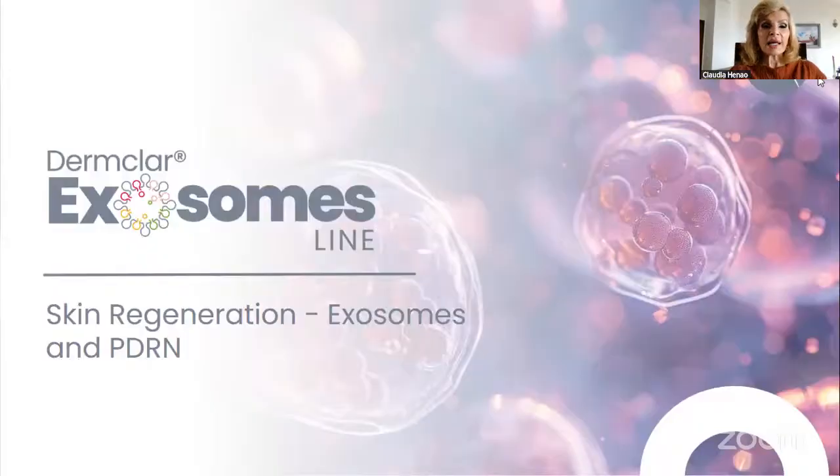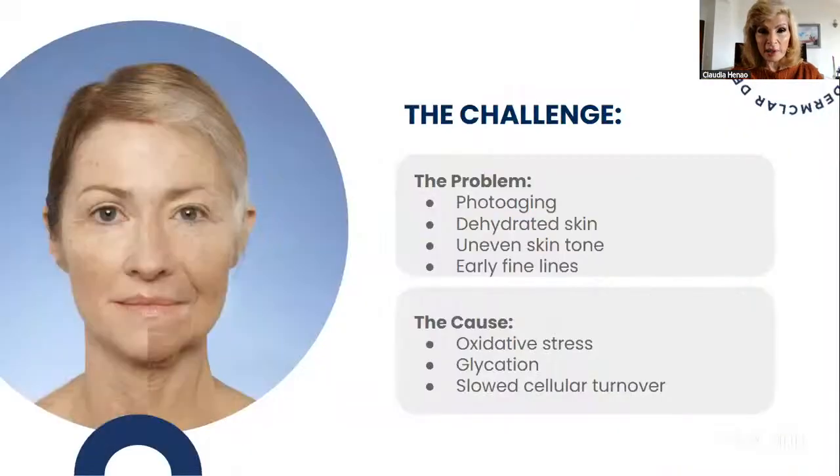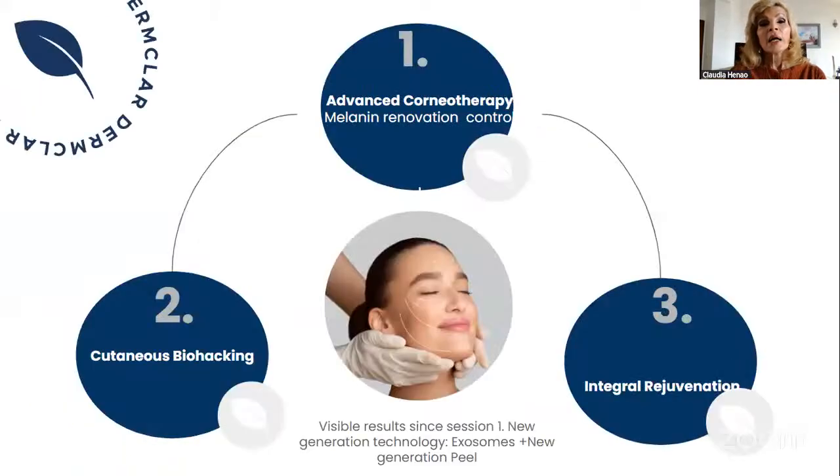Okay. Exosomes line, skin regeneration, exosomes, and PDRN. What's the challenge? You know the problems we have: photoaging, dehydrated skin, uneven skin tone, early fine lines. And why do we have these problems? Because of oxidative stress, glycations, slow cellular turnover. And that's what we're going to improve.